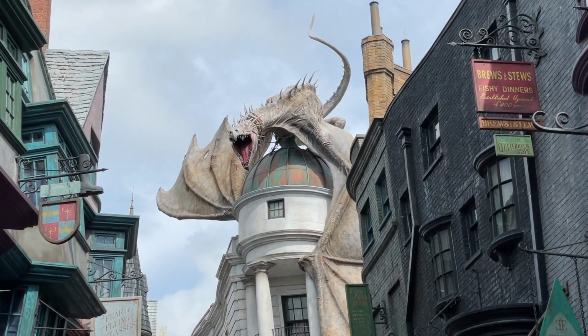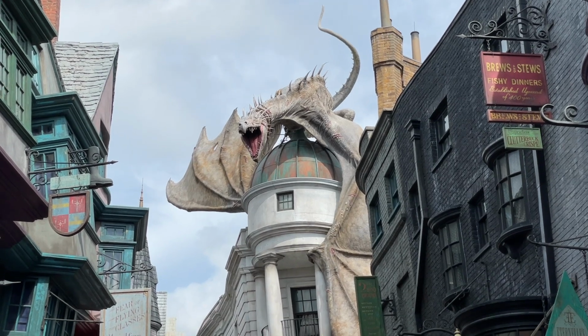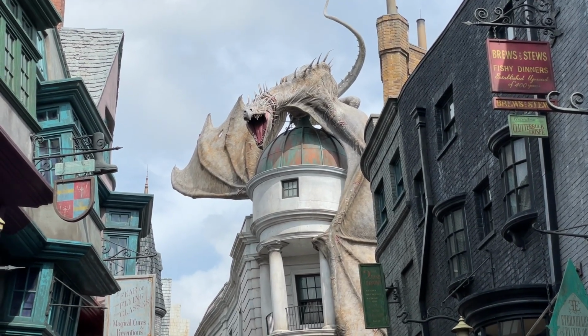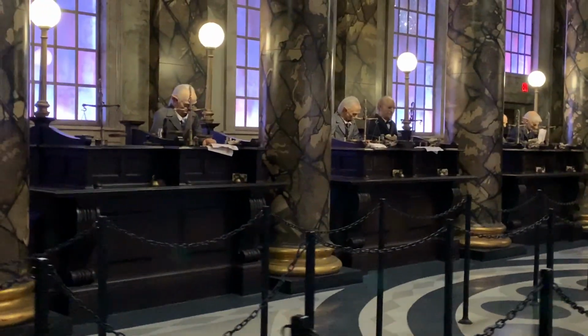Okay, and then once you get there, you're going to want to go to Gringotts Bank. Now, you do not need to actually get on the ride, but you need to check out the dragon that blows fire out into the street. So definitely check that out. That's really cool. But also go on the queue for the ride and walk through so that you can see all of the Gringotts goblins, the goblin bankers doing their thing. That's a lot of fun.